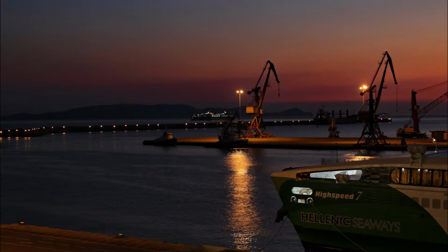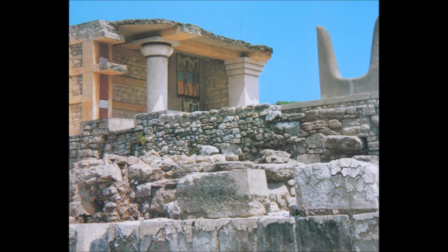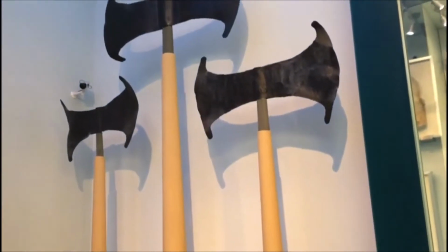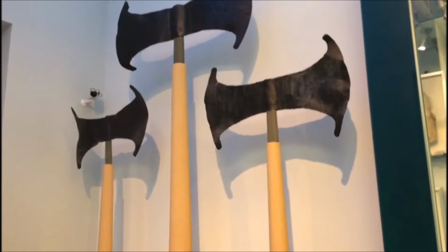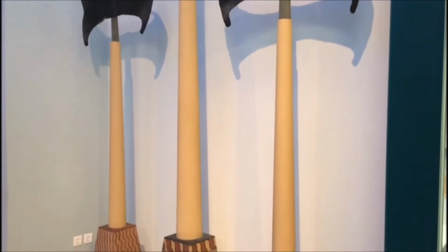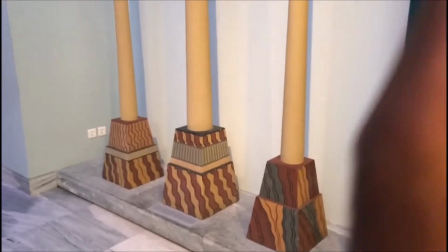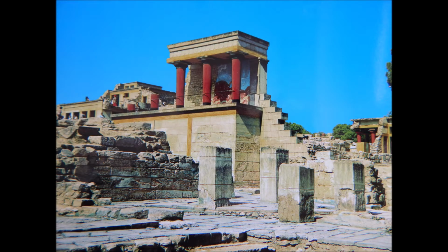My first tip is that you need to start at the Archaeological Museum of Heraklion. We were given this advice by a friend, and it was great advice, I tell you. When you go to the Archaeological Museum, you get the feel of the everyday life of the Minoan people. You get to see how they prepared their meals, how they made their wine, and how they stored their wine and their grain. And also you get a feel of how the Minoan women beautified themselves. You get to see some really interesting perfume bottles and some cosmetic containers and some jewelry.